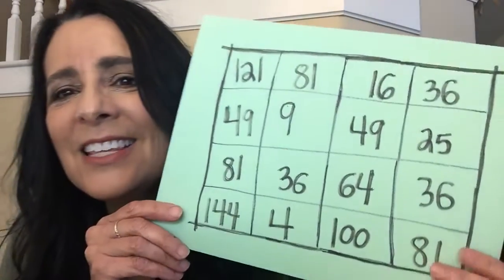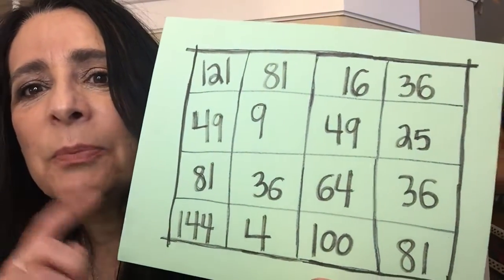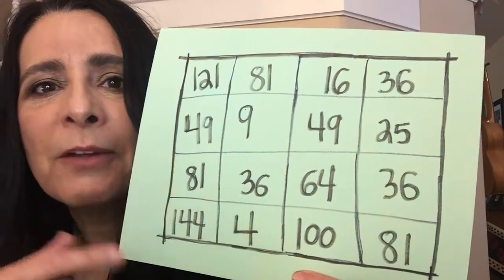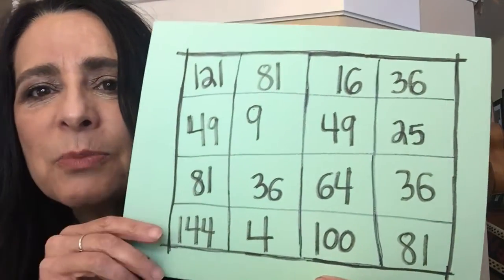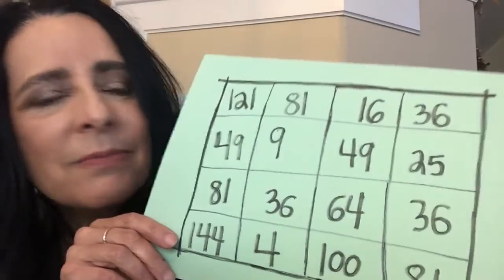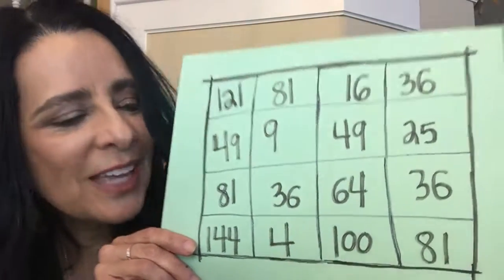And so I went all the way up to the 12s, and I passed out paper, and I said, make a 4x4 grid. And I was so excited because they could. Nobody said, what's that? Nobody needed help. They knew how to make a 4x4 grid. And this is what it turned out to look like. And they could put those products anywhere on their 4x4 grid. We just used plain white paper, but I think when I do it next, I'll use this colored paper. It just makes it a little more appealing visually, I think.